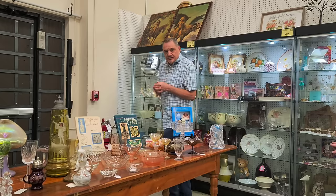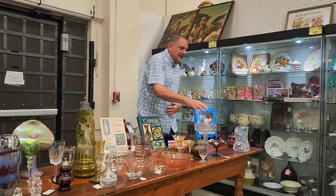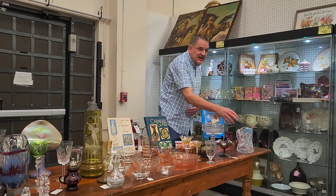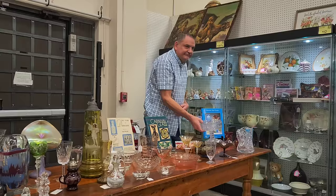So this was all like the late 1800s, right? Yes, cut glass is Victorian era, 1890 up until about 1910. But it was time consuming. Can you imagine sitting at a wheel and cutting all of those little grooves in there? And so what did we do? We went to mass produced.